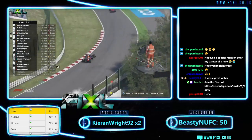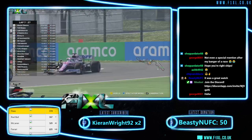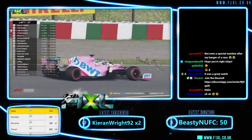And then the race, and Frosted will admit this himself, there's no disrespect to him, but George could have driven around there all month and not been caught by Frosted. That's how far ahead he was.